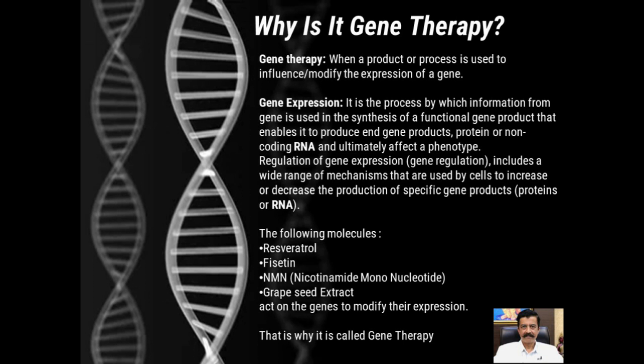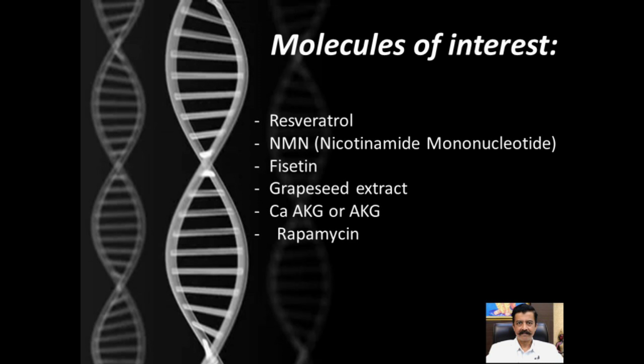Regulation of gene expression includes a wide range of mechanisms that are used by cells to increase or decrease the production of a specific gene protein. The following molecules: resveratrol, fisetin, NMN, that is nicotinamide mononucleotide, grapeseed extract, etc., act on genes directly to modify their expression. That is why we call it gene therapy. What are the molecules of interest? Right now, these are resveratrol, NMN, fisetin, grapeseed extract, calcium alpha ketoglutarate or alpha ketoglutarate, and rapamycin.